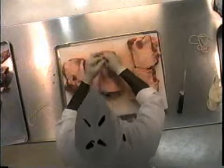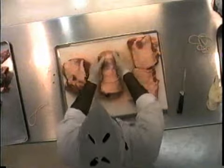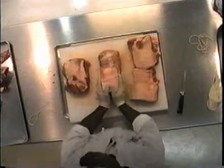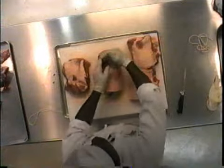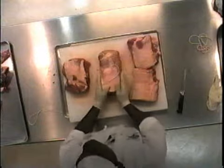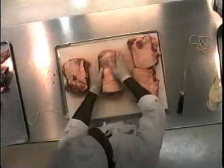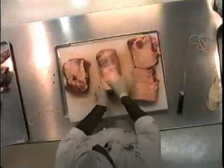What I'm trying to accomplish by tying this is when the meat cooks, it shapes itself. So you're trying to keep the shape of the meat. It also gives you nice, even cuts when you cut the meat by tying it, and it's easy to handle. So that's what you're trying to accomplish here.